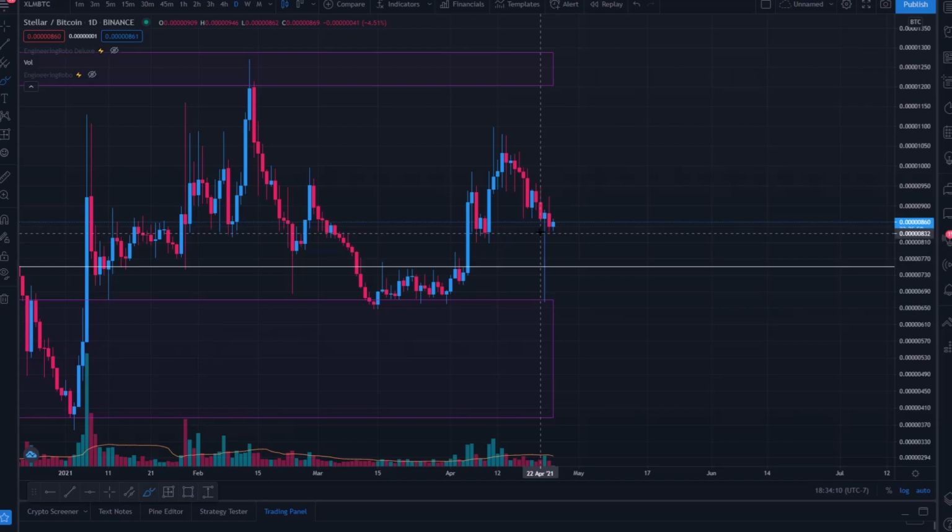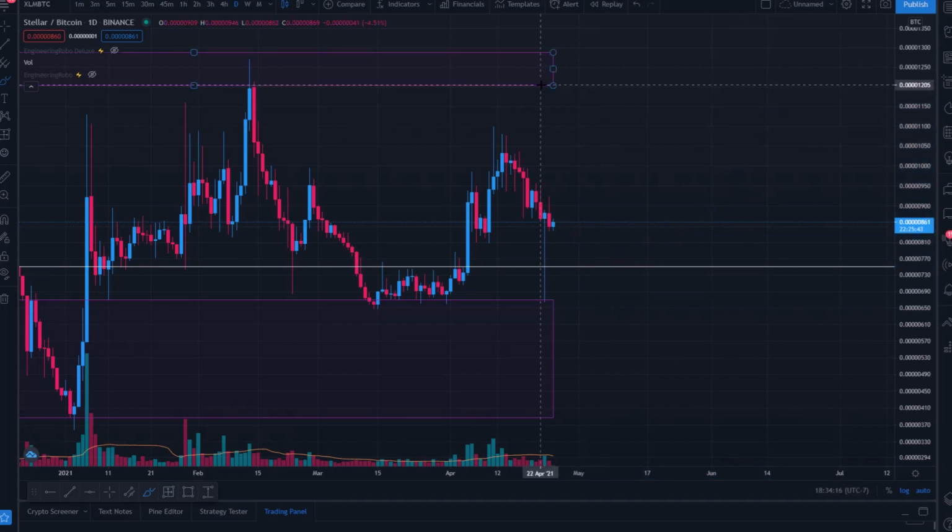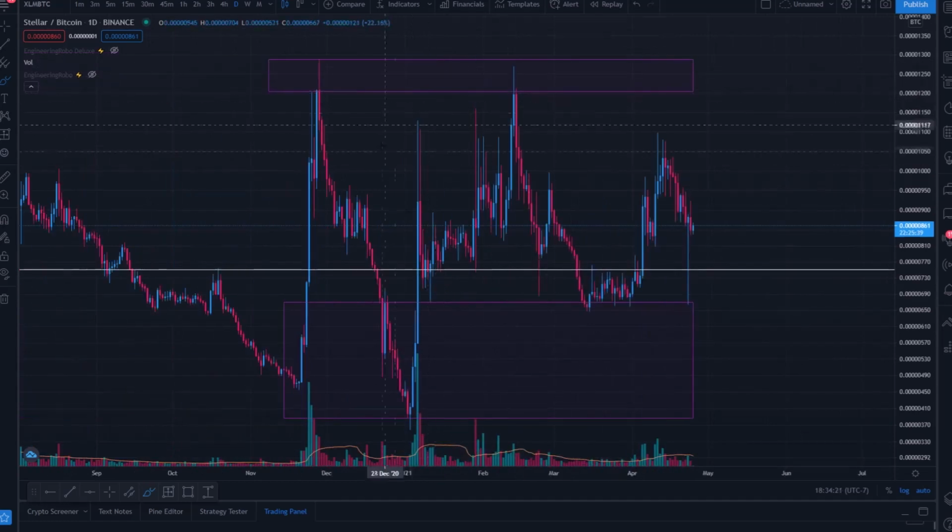A more short-term bullish zone would be above the 750 Satoshi level, before we continue to test the 1203 and the 1286 Satoshi range.